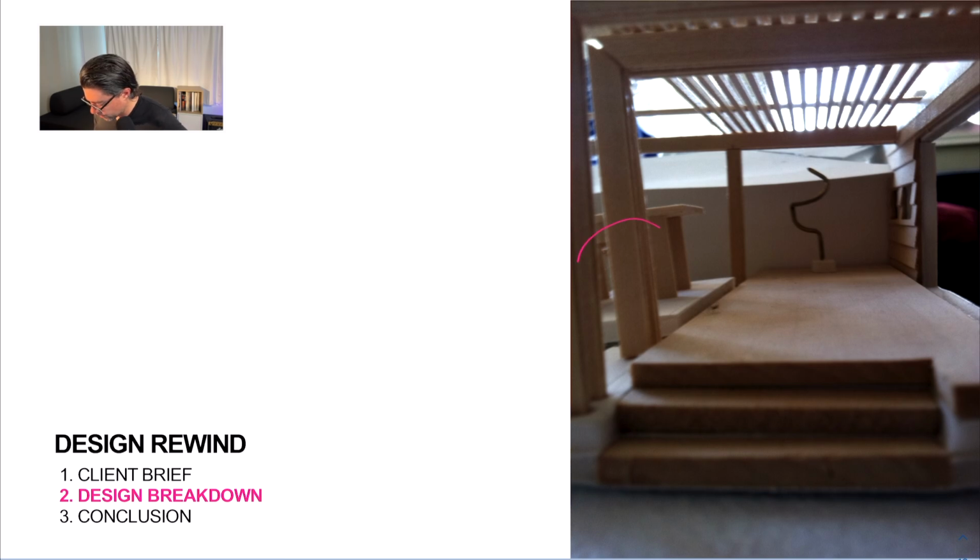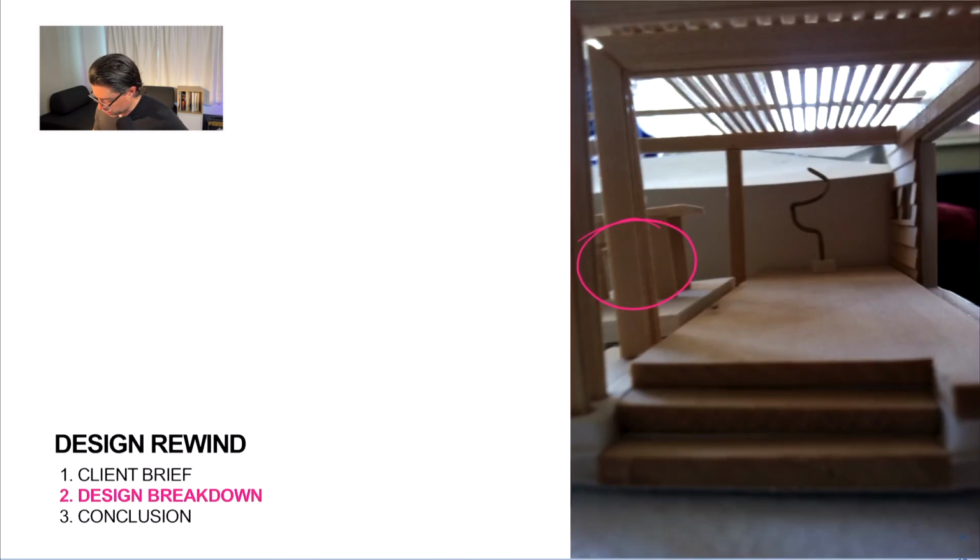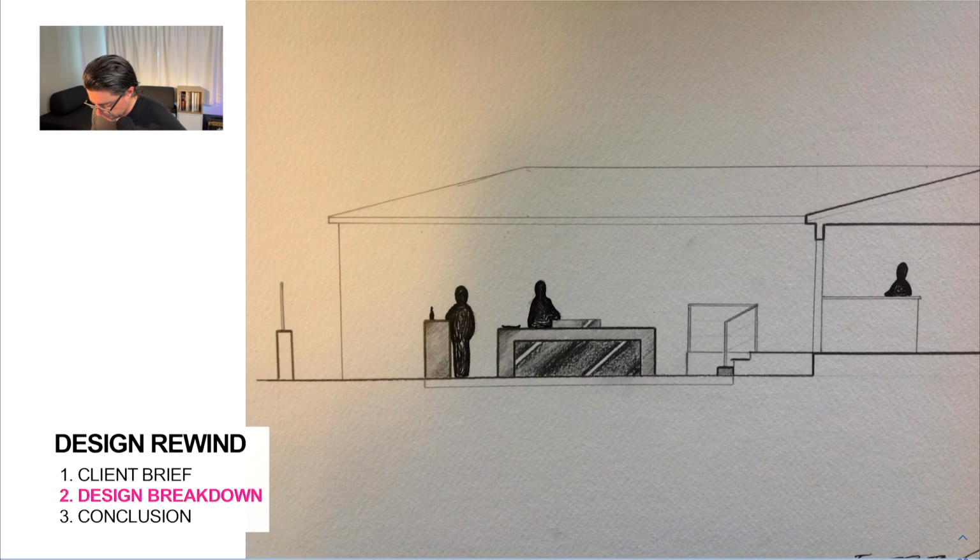So here we have kind of a dining table over here, and over here there's no dining table. So I'm not sure which of these ideas came first, but it's fun to look back and see all these. I guess this is one of those ideas with the exterior dining area that looks like an exterior kitchen or dining table. I'm not quite sure. A little bar area here.